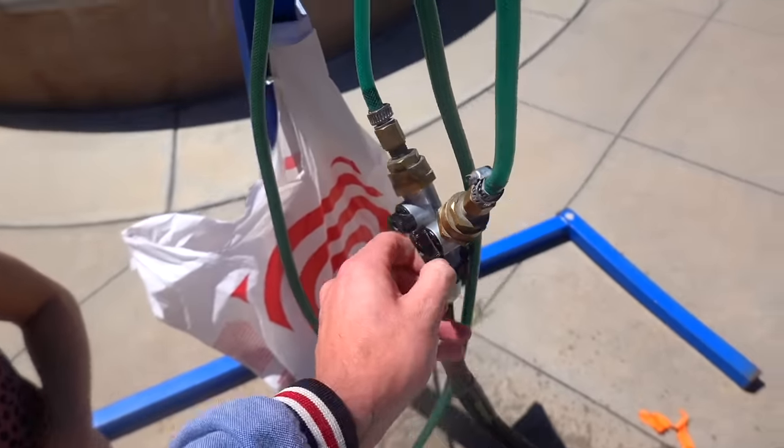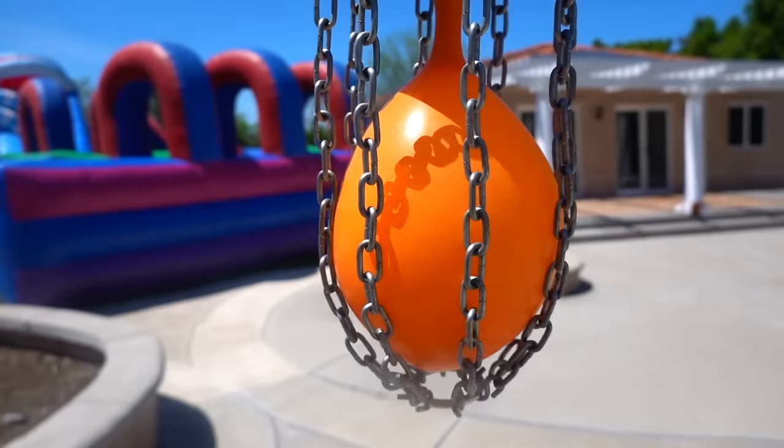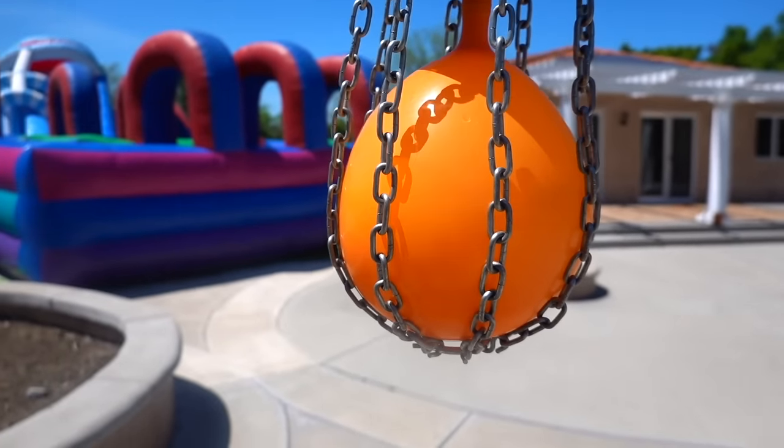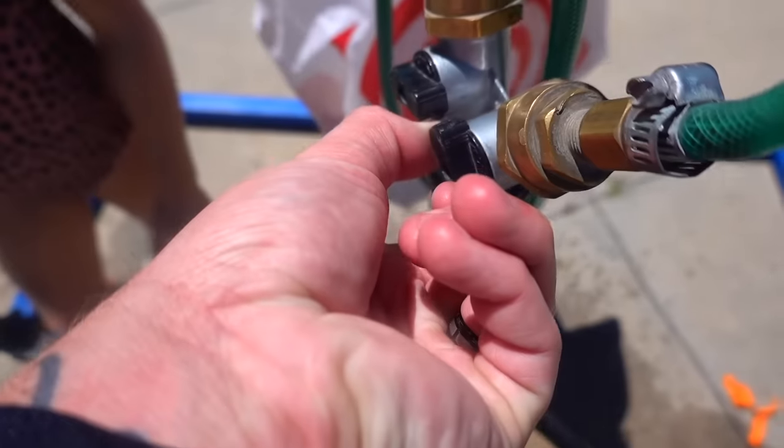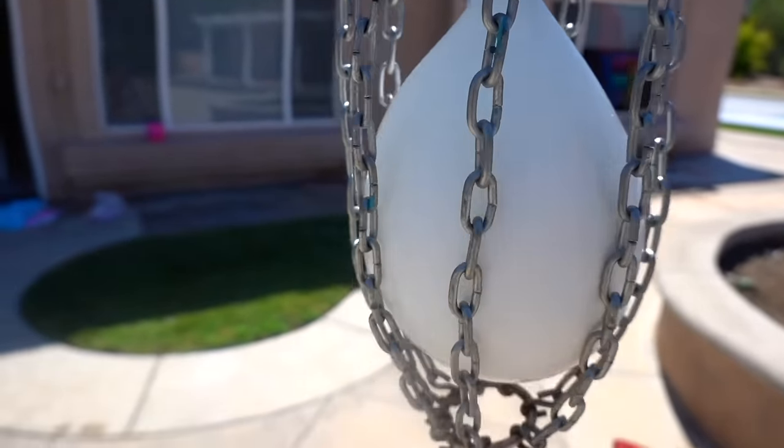Turn the nozzle. Whenever you turn the nozzle, it fills up with a bunch of water, just like that. Oh, so there's a lot of water in that one. And then we gotta fill this one up with water. So we twist it, and then one gets filled up with water. You're gonna do it a lot.